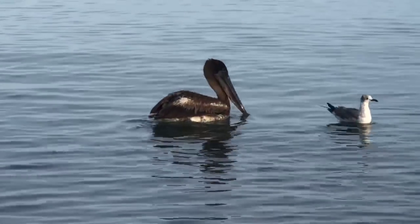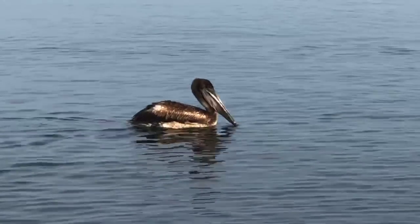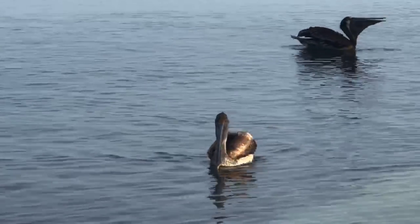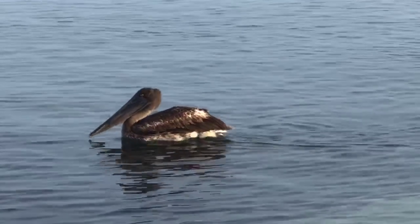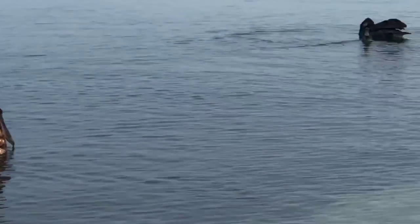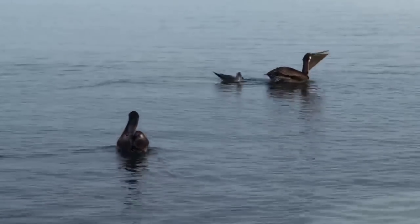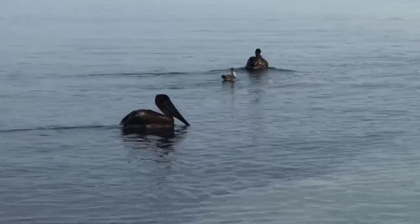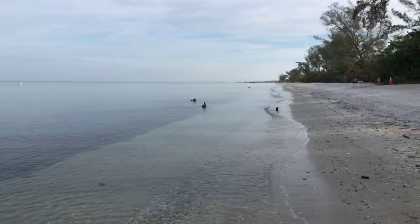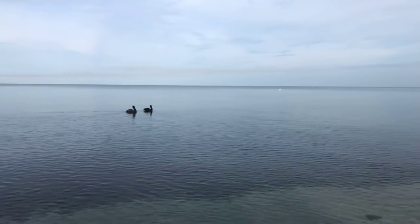Good morning. Yep, it's fun watching those guys swimming around. Saw a fish jump behind him. The other one's looking for something there. The brown pelicans. Neat. Now, let's go a little further south down the beach, then I'll turn around and head back up towards Roy.